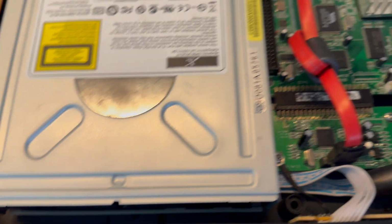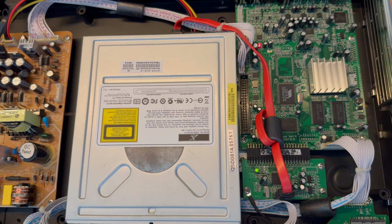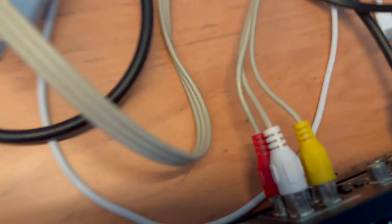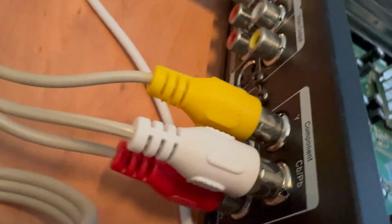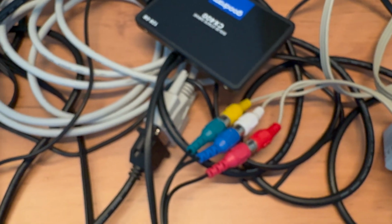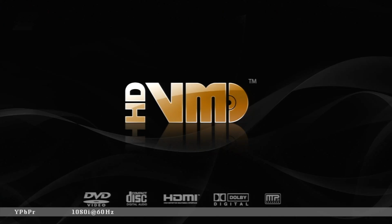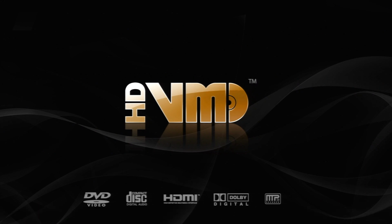I also have two diodes. One diode is blinking green and the second one is blinking red. What I have done in order to make it work through maybe a different type of connection: the player also supports a component cable connection. I have used this connection, connected to my grabber, and you can see we now have 1080i, which means 1080 resolution but with 30 frames.